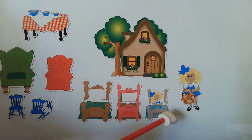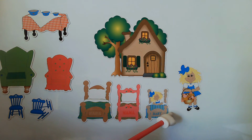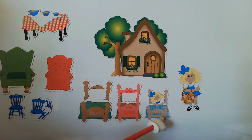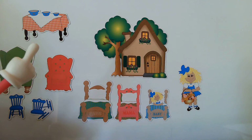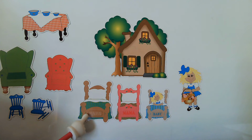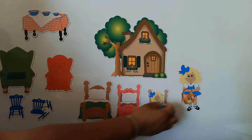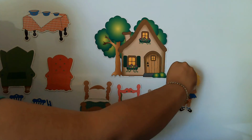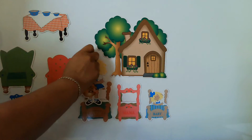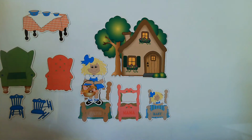So now that Goldilocks is tired, she went to their rooms to look for their beds. So she went into the first room where she found Papa Bear's bed. This was the first bed she seen, but it was too hard. When she laid down in the bed, she thought it was too hard for her. She did not like it.